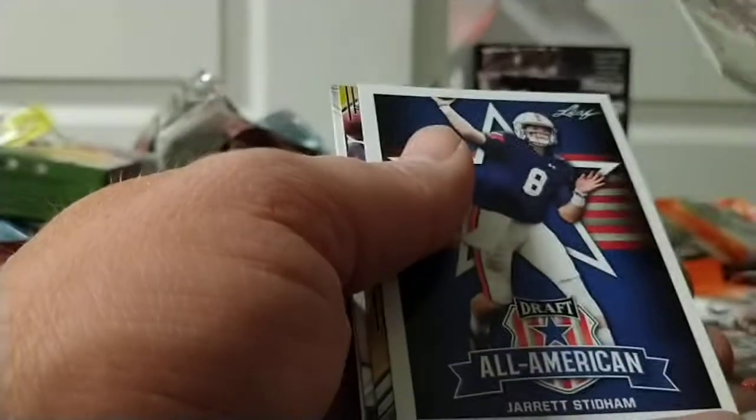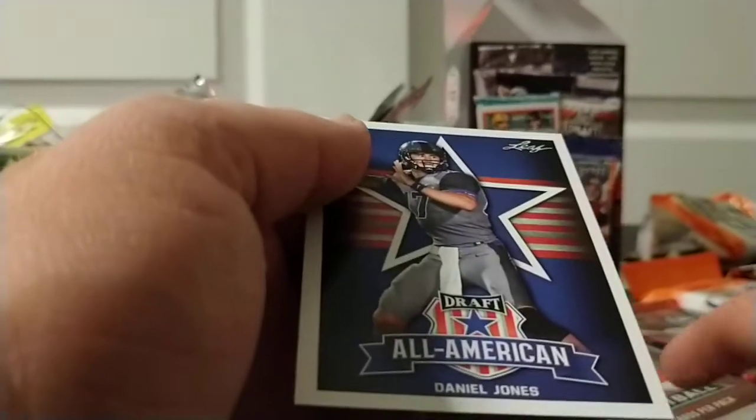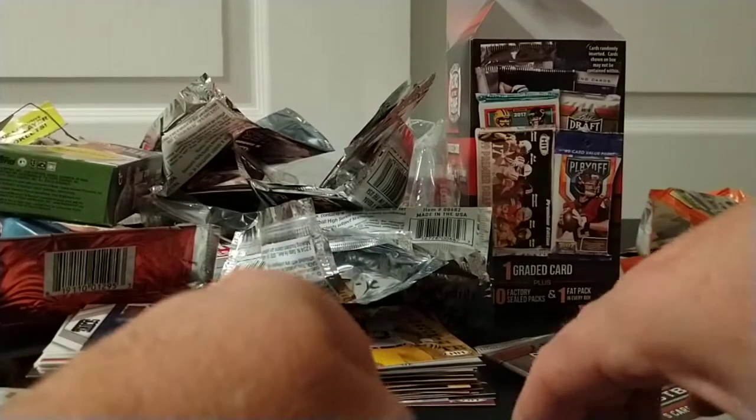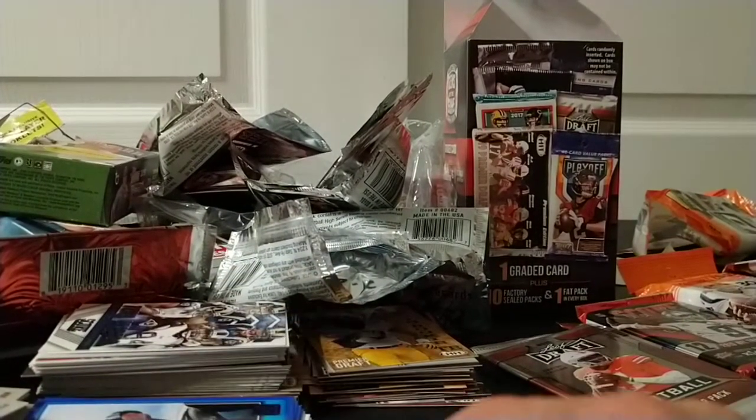Alright. Johnny Dixon. Stidham. Drew Lock. Harmon. And then another Daniel Jones rookie. Looks a little off-center. Does anyone know anything about those Leaf cards I was opening? How many is in a set? If you do, reply in the comments. I like to go back and check my video to see if something I missed. Or maybe someone got a kick out of watching this noob open up packs.